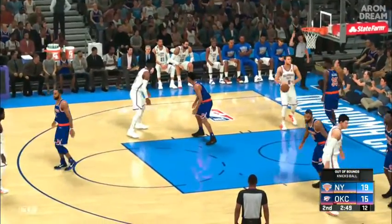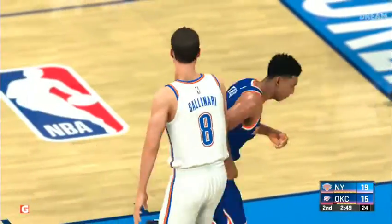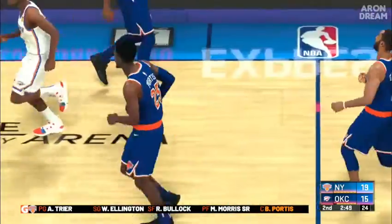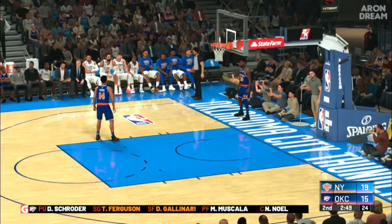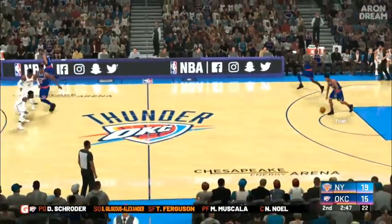Out of bounds, New York takes possession. It's been up and down the last few years for Nerlens Noel, but there are still some impactful numbers for the minutes that he's on the floor as a rim protector. Shai Gilgeous-Alexander checked in for Gallinari, and a switcher also for New York. Robinson's checked in for Portis.